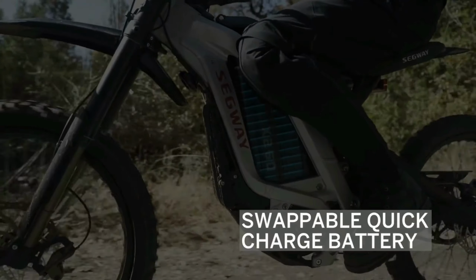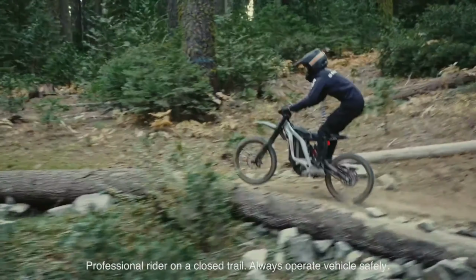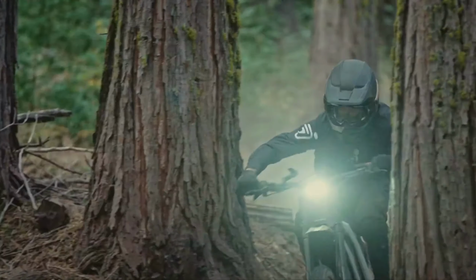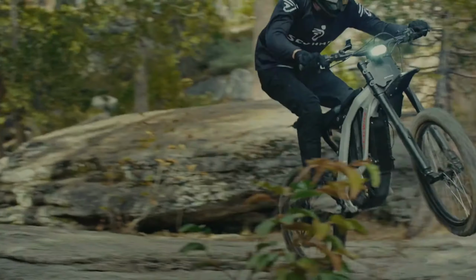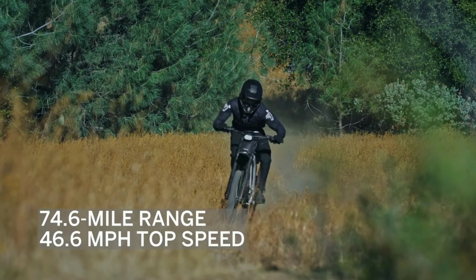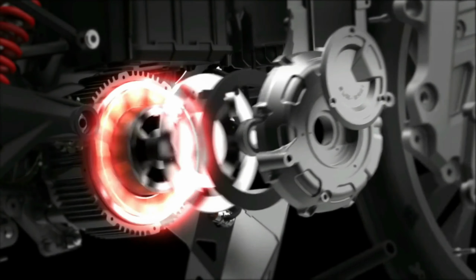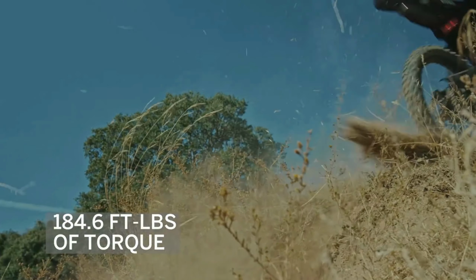Segway Dirt E-Bike X260. Take things to the next level with the Segway E-Bike X260. Compact, fast, eco-friendly and low maintenance, the Segway Dirt E-Bike X260 makes it possible for more people than ever before to participate in exciting off-road adventures that they could previously only dream of.